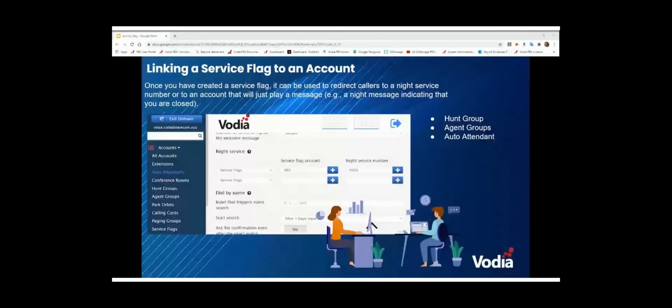Linking a service flag to an account. Once a service flag has been created, you'll use it to redirect callers or play a message. The screen you see here is how we attach service flags to an auto attendant. So they can be set up to go to a night service number, for example, or to an account that will just play a message saying you're closed or unavailable.